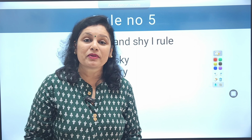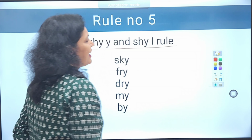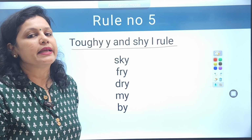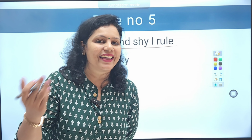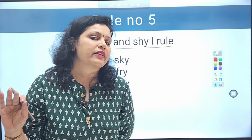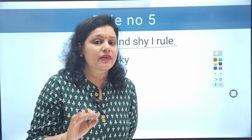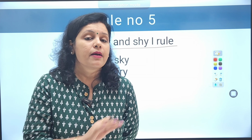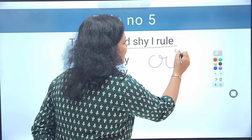Let us see rule number 5. What does it say? Stuffy Y and shy I rule. Now what is the stuffy Y and shy I rule? In none of the English spellings will you find I at the end. There could be words which you frequently use in English, but they have been derived from Latin or Greek words, and they are not based in English. And that is why in none of the words will I come at the end.